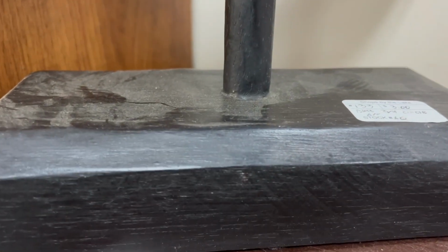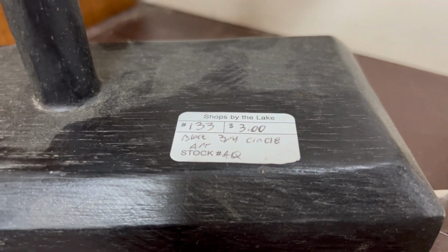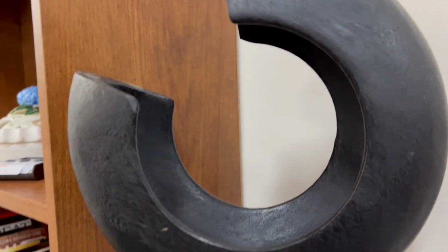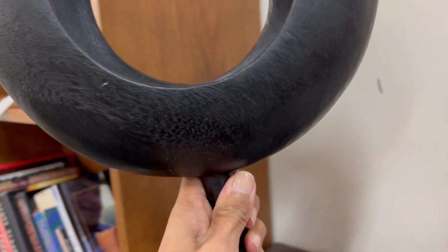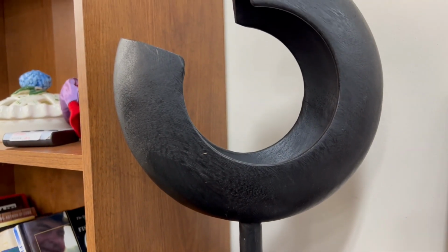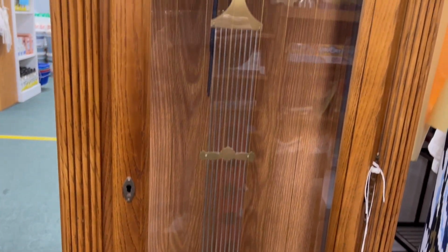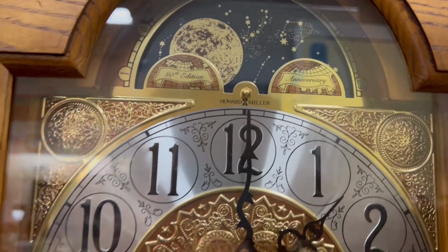Hey guys, look at this tray. It seems like the tray I have from ReStore. $3, guys. And look at that. It's like a half moon. It's a thick wood, I think. You can see all the gears on the side.